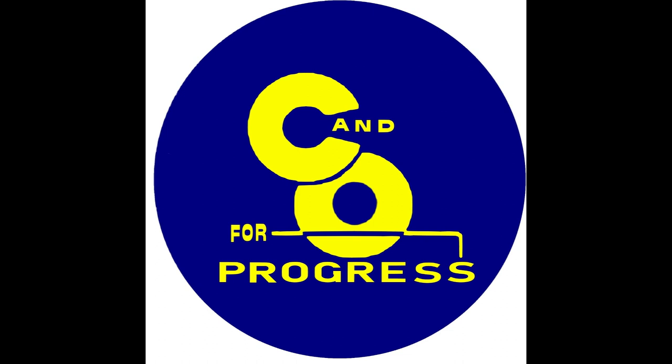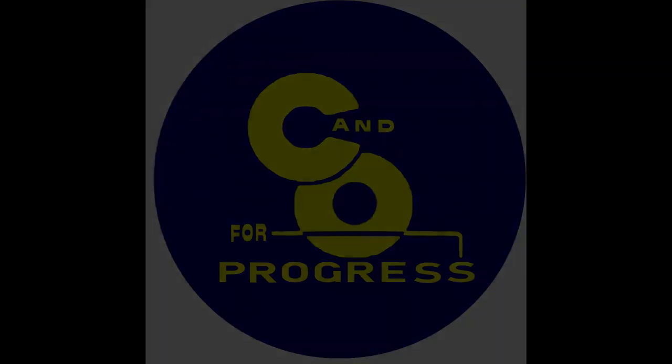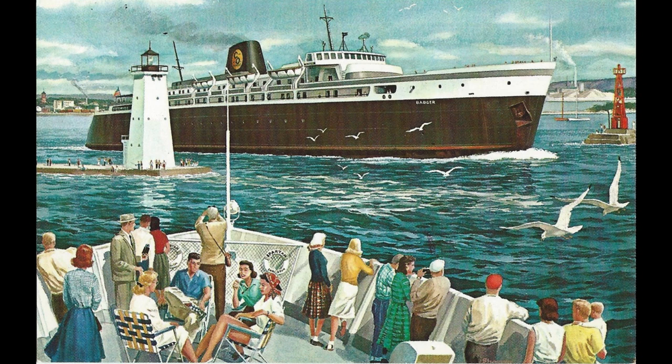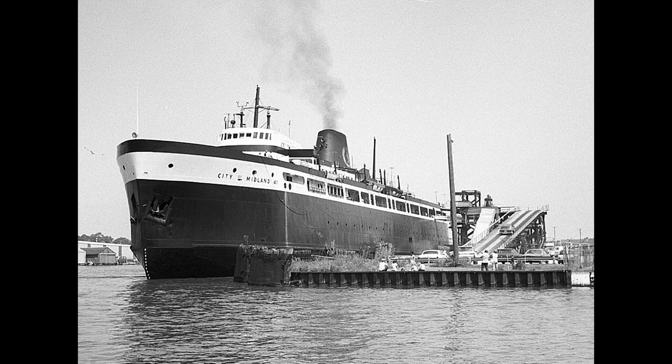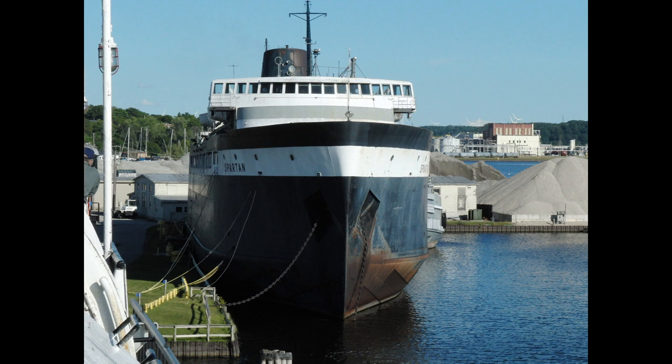By 1961, the C&O ferry fleet was hauling 132,000 rail cars, 153,000 passengers, and 54,000 automobiles annually. During the 1970s, the process of moving rail cars past Chicago and around Lake Michigan improved greatly. Meanwhile, the expense of transporting them across the lake on vessels increased. In 1980, the C&O Railroad was granted permission by the Interstate Commerce Commission to abandon its cross-lake routes. In the process, they also abandoned their three ferry vessels, the City of Midland, the Spartan, and the Badger.